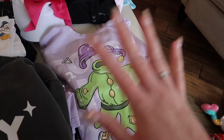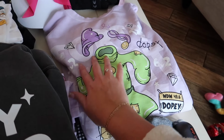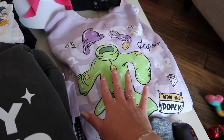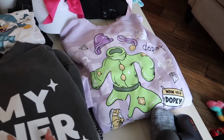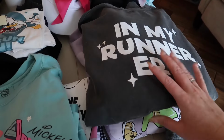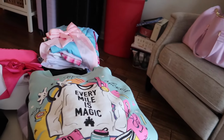And so, if you've watched my Rundisney videos, you know that we're going to do Dopey next year. And so we got these sweatshirts because we want to take a picture, so we're in our Dopey era. Officially, hopefully. We still have to register, but good vibes.